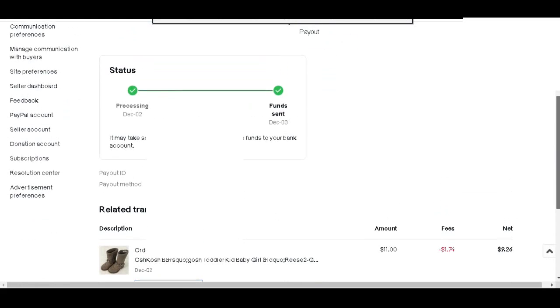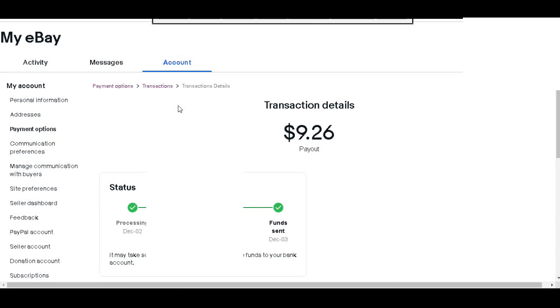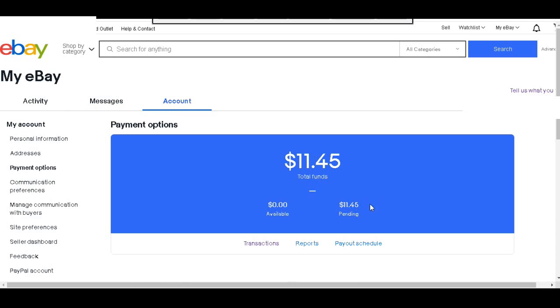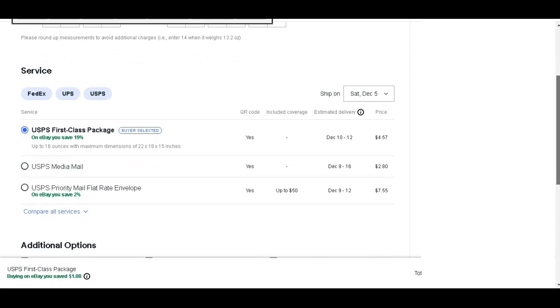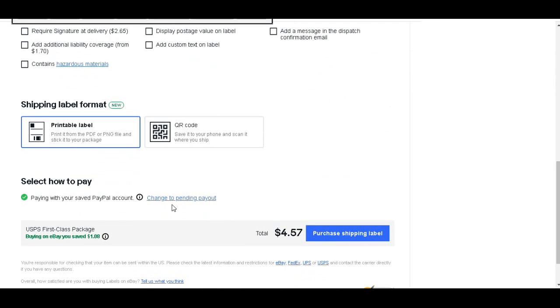So if I go back to my payment options and I'm looking at this $11.45 pending again, I'm going to show you how you can take your shipping out of that amount. So in a new tab, I have open a shipping label, and I'm going to just fill this out like normal, and then I'm going to scroll down to the bottom of my screen. So I'm going to scroll down to select how to pay, and I'm no longer using PayPal to pay for this, so I'm going to choose change to pending payouts.